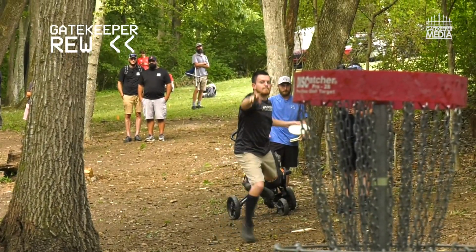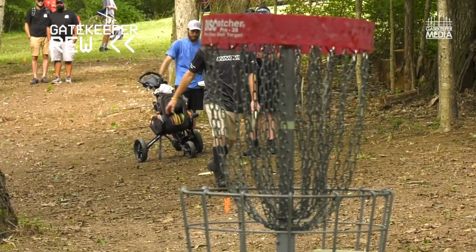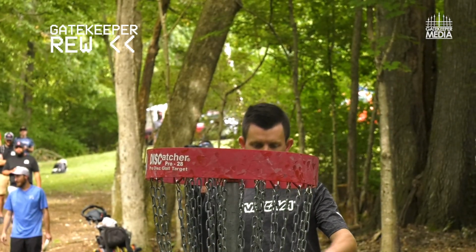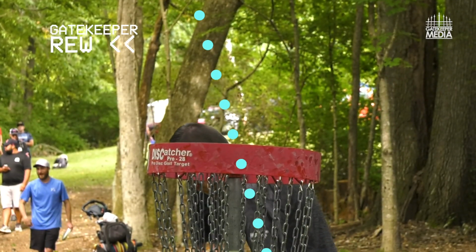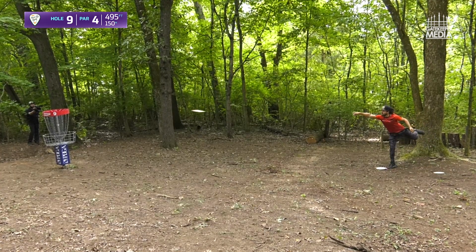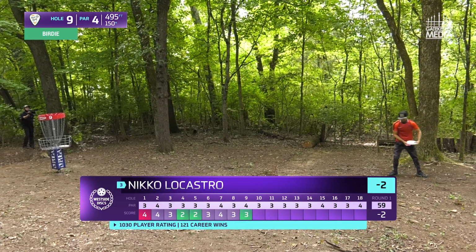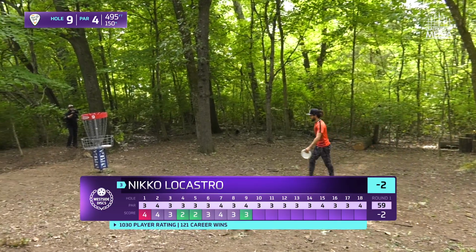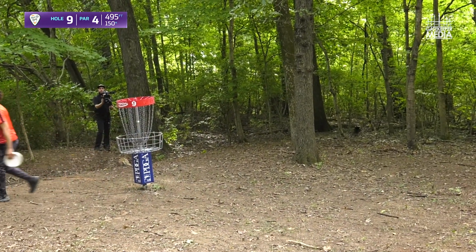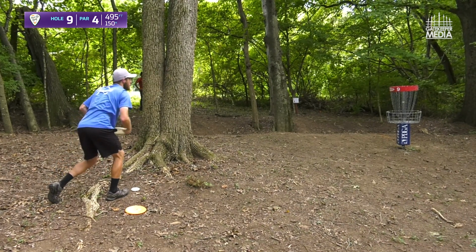Oh, we get the rewind here. There it is. Beautiful. And he does the slow walk, slow and deliberate. His putt looks so good in certain spots, and in other spots you can tell he's frustrated beyond belief about his putt right now. Nikko cashes in the birdie putt. Moves to 2 under par for the round. On the front 9, going 2 under means you have some catching up to do.